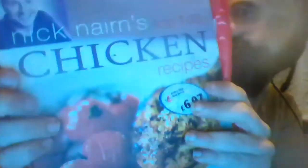We had a TV chef here, I don't know if it's still on the TV or not, called Nick Nairn, okay? And I've just put this in as a bookmark, okay? And this is from a recipe book from BBC Books. And it says, quick and easy dishes for every occasion. And this is a book full of chicken recipes, okay?